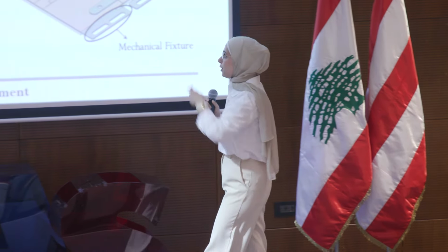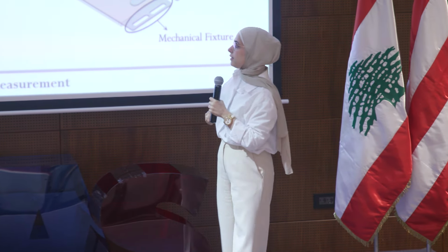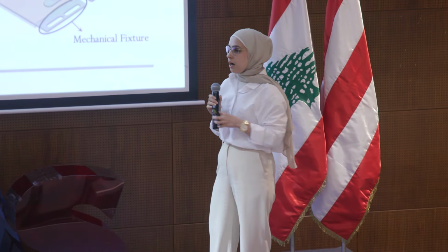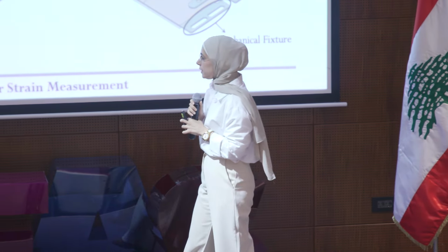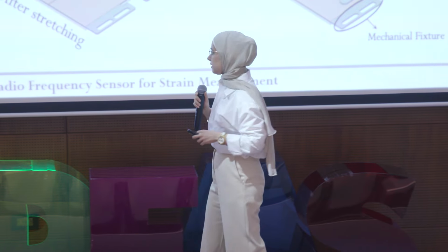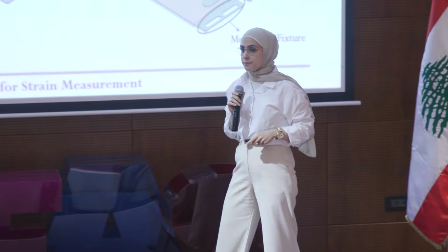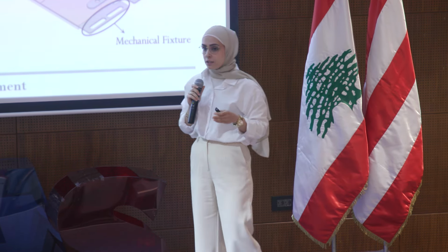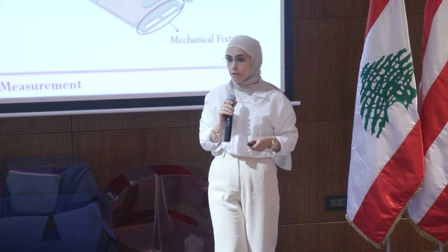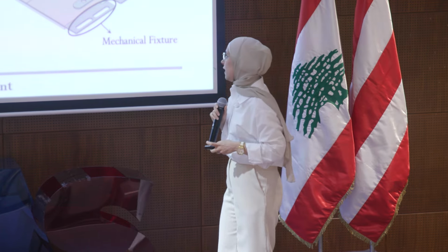So these are the three parts I've talked about: the bottom W part, the upper W part, and the H part. And you can see that before stretching, the gap between the two W parts is named G slot, and the gap between the W parts and the H part is named G cap. Now, after stretching the sensor, G slot will be increased by a value offset, and G cap will increase by half of this offset value.